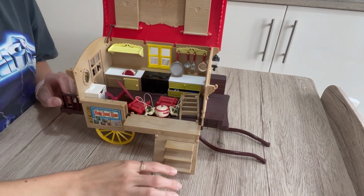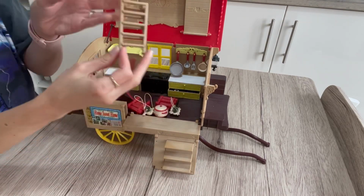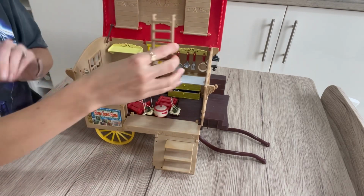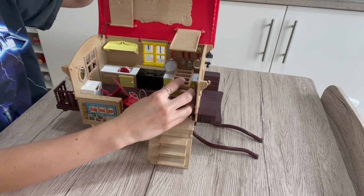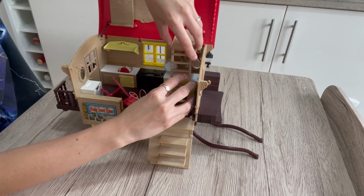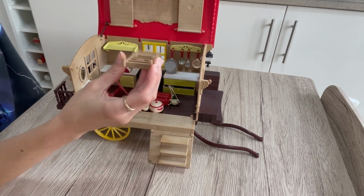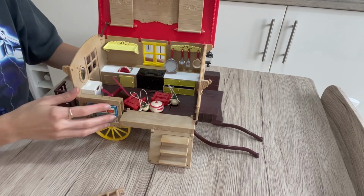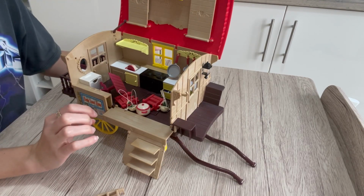And you have also got here your little stairs, so that's easy obviously to get in. We've got a ladder here, which is to help them get up to bed. So that sits on there perfectly. So I just love this. I think it's so good. Like all the little details and everything, I just think it's beautiful.